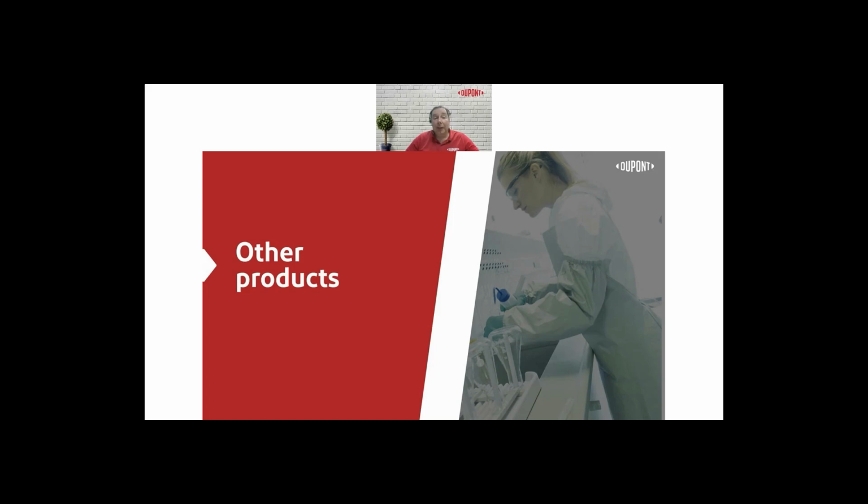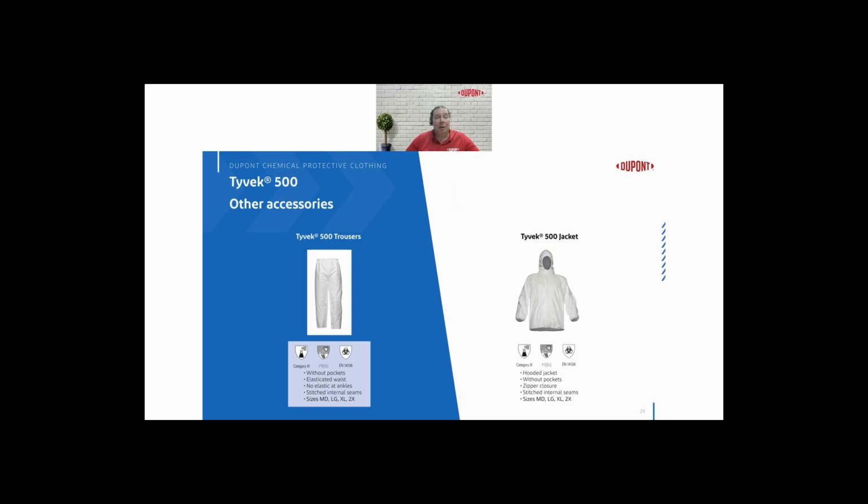And to conclude, we have what I call other products because they don't really fit in any of the categories I've shown before. That is our trousers and our jacket in Tyvek 500. Now, they are designed to be either worn together or separately.